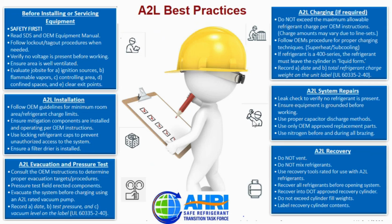As far as keeping records, the same thing you should be doing now. You should be keeping track of all the refrigerant that you're purchasing and where it's going to. Same thing as you were dealing with today. Do not vent it. Do not mix refrigerants. Do not overfill the cylinders. You know, a cylinder is full at 80% of its capacity. Same thing we're dealing with now. Don't overfill them.